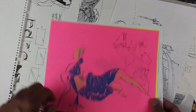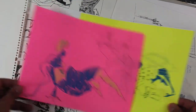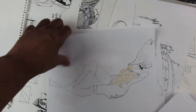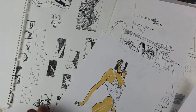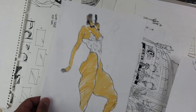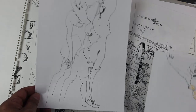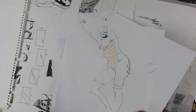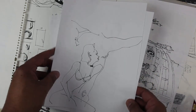Oh my god. Hot pink. That'll wake you up. Jesus. Burning my eyeballs out here. And just some little figures. That's weird. You accumulate this stuff. Kind of like that one. I'm gonna make a good pile that maybe I'll post online or something like that. That was kind of fun.